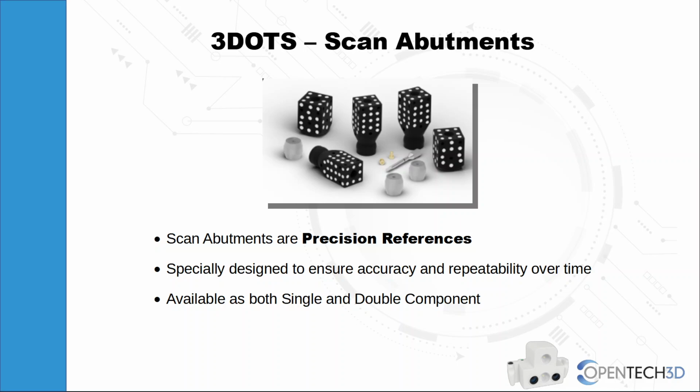3 dots alone is not enough. Photogrammetric scan abutments are needed. We all know that the scan abutment is an extremely important component, as important as the scanner. The dimensional accuracy with which we locate the implant is strictly linked to the accuracy with which we create the scan abutment, as well as the accuracy with which the scanner acquires it.